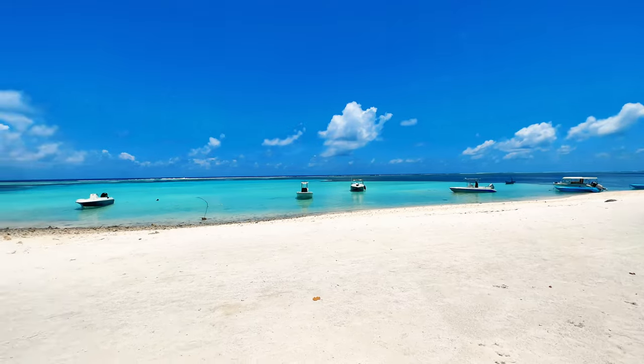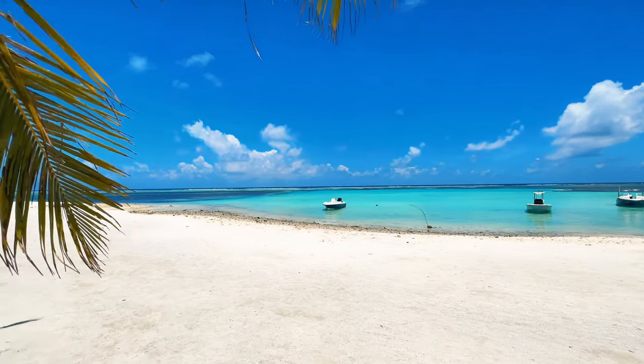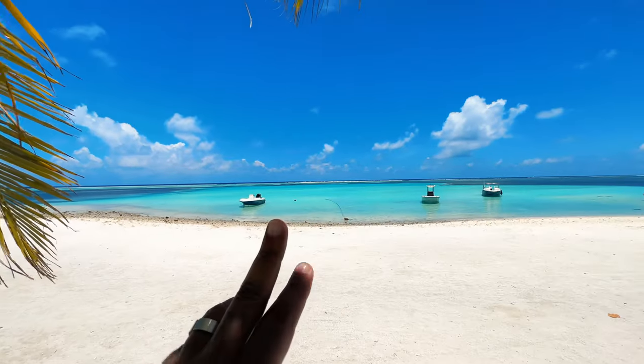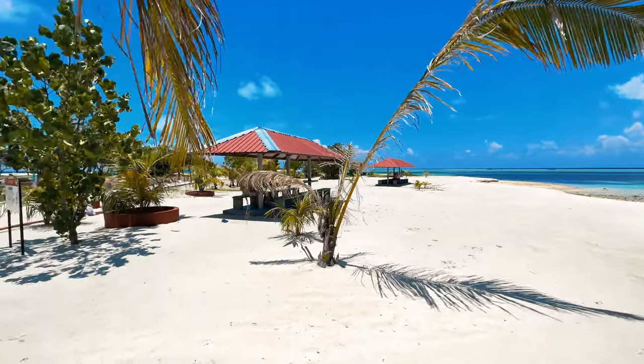And you see how calm it is. There's a reef out there that stops the waves from coming in. It's really peaceful and quiet here. And here the water is actually way clearer than it is on the other side. And calmer by the beach, yes, definitely.